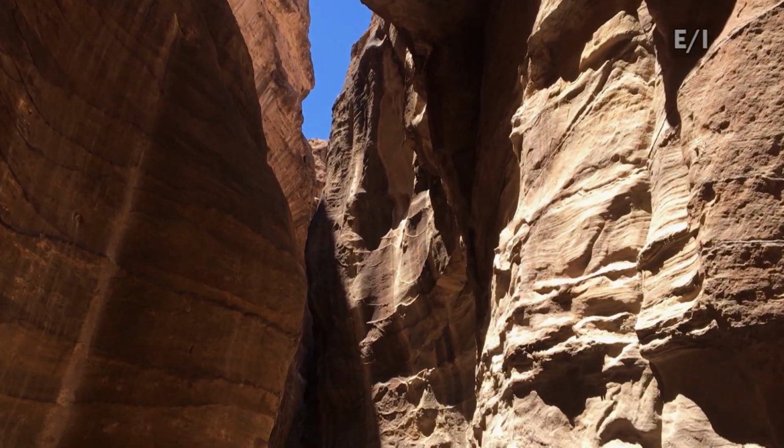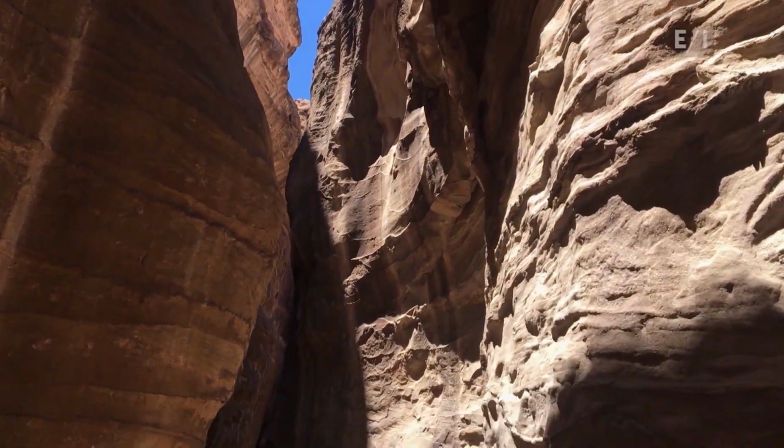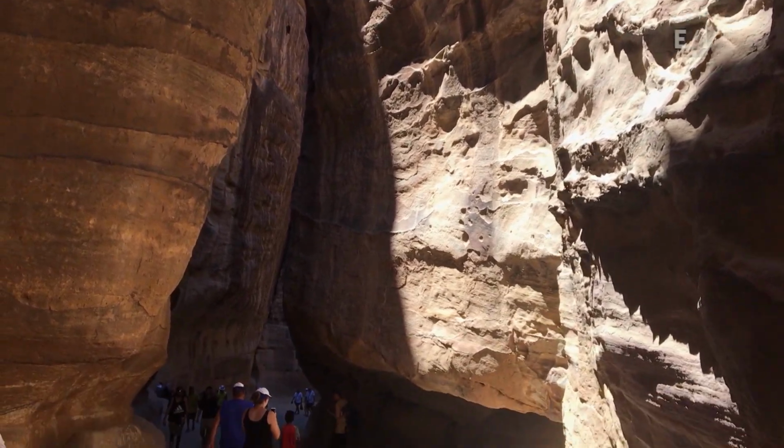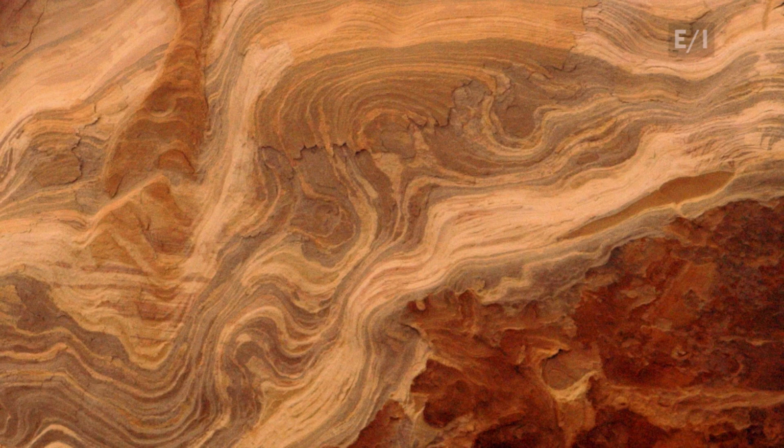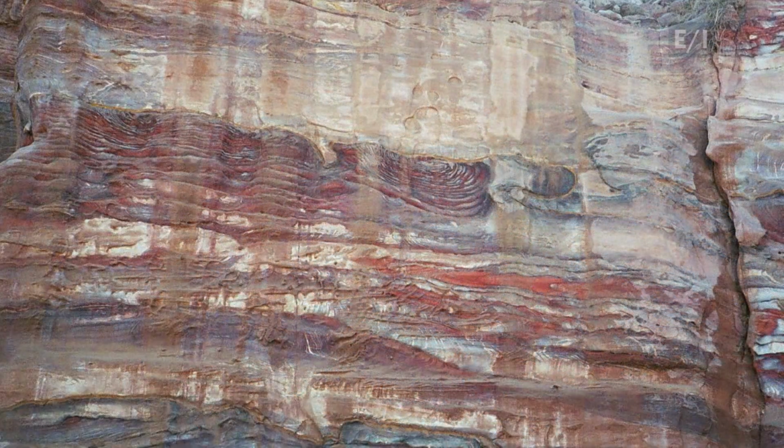The Siq was created by a river thousands of years ago. The rushing waters carved their way through the soft sandstone rock. Sandstone is a sedimentary rock. What that means is that it was created by small particles of rock settling down, layer by layer. As the layers built up, their weight pressed down, crushing the particles together, creating solid rock.